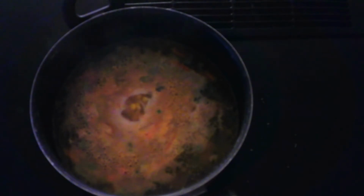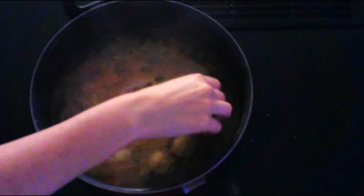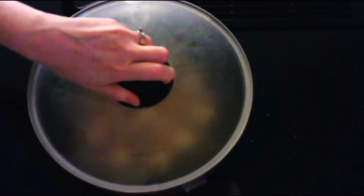Once the dumplings are all formed, check on your soup, make sure it has come to a low boil. Once it has come to a low boil and you see it bubbling a little bit, add the rolled dumplings. Then reduce the heat to low and cover and simmer for about 20 to 30 minutes or until the dumplings are no longer doughy.